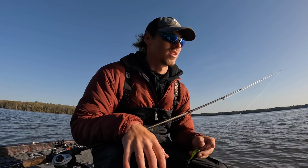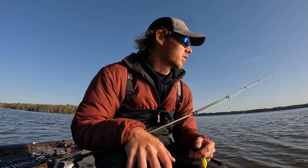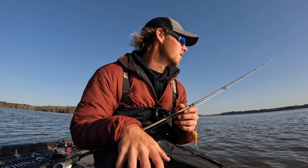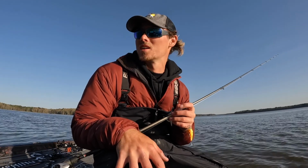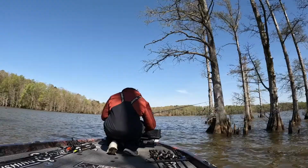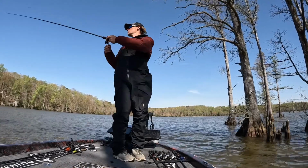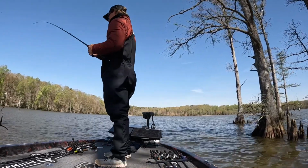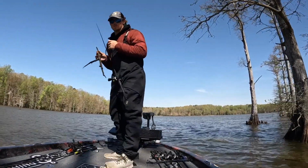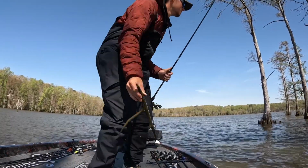Get my line untangled from that last fish, and I hit a piece of wood, and I look on my forward-facing sonar, and there's a whole shipwreck out there right off the bank. I bet there's some more fish on that. I'm not going to cast on it again, but that's good. That's a 2 or 3 pounder.